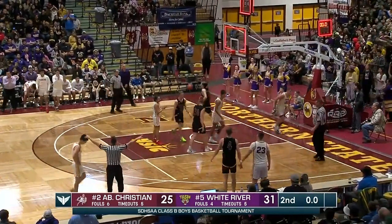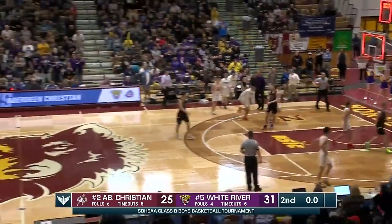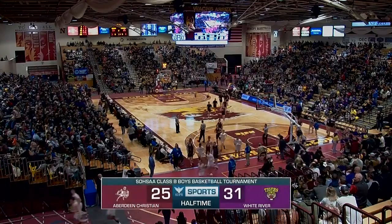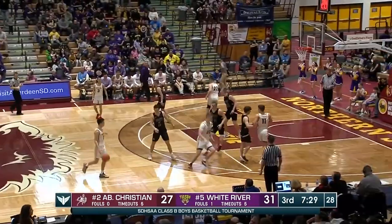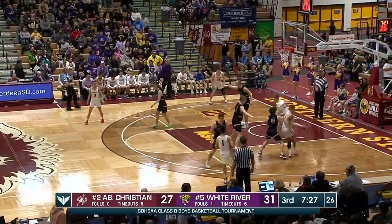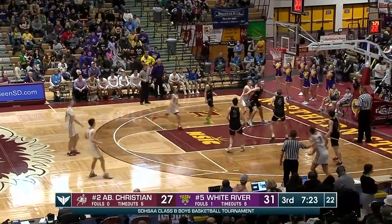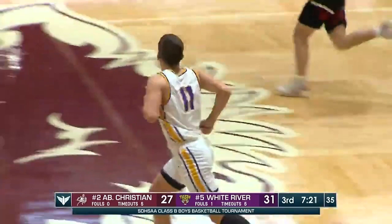And that's the way your half will end. Little flurry there for White River. They lead at 31-25 at the break. Free throw's good. It's 31-27. Follow-up three, good by Seiler. That's a two. Check that.